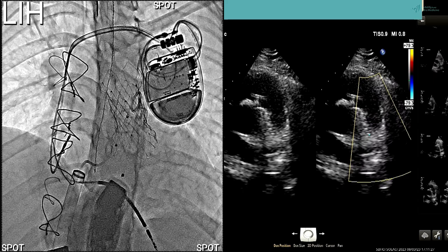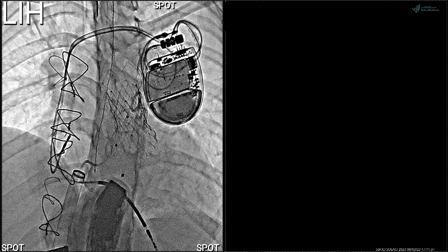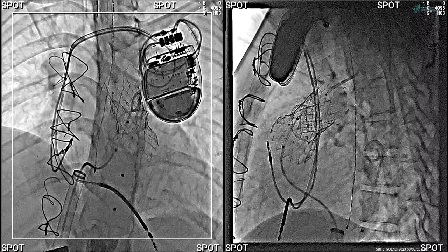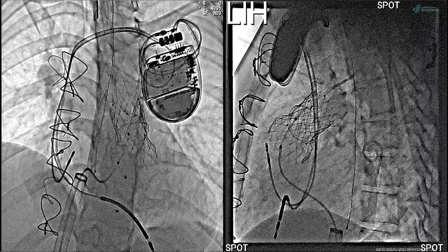We're going to do the angiogram now. Can I go by biplane? I'm going to do the picture now. So you have 40 ml? 40, 20. Okay, so we're going to do a cine right here to show you where the catheter is. The catheter is above the valve, so we're good.